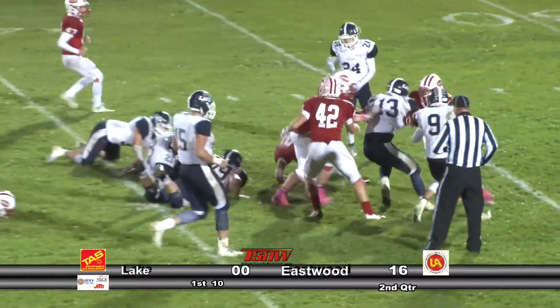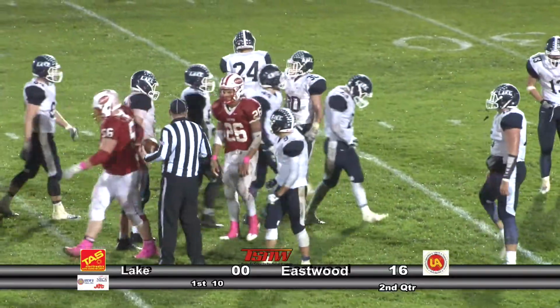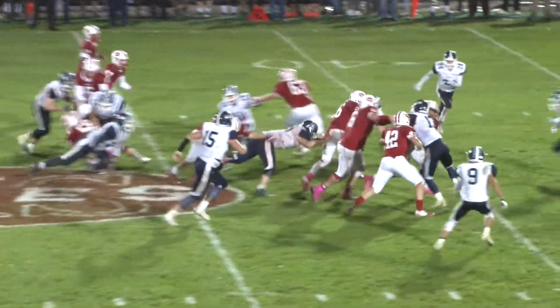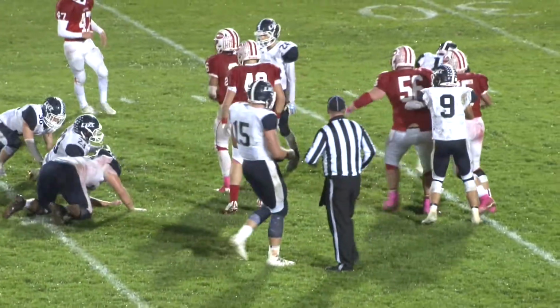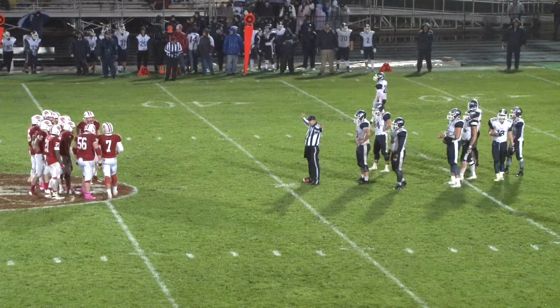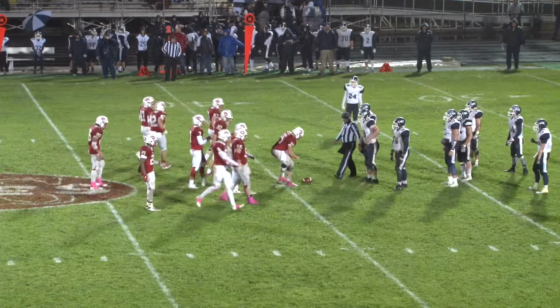And here goes Rayford again up the gut. He'll be close to a first down. And there is just no reason to do anything else. You're right. Take a look. When you have linemen that are blocking 5, 6, 7 yards downfield, and the guys tackling him are in the secondary, not a good thing. So you got about 7 yards there. It'll be second and three. The ball at the 39 of Lake.